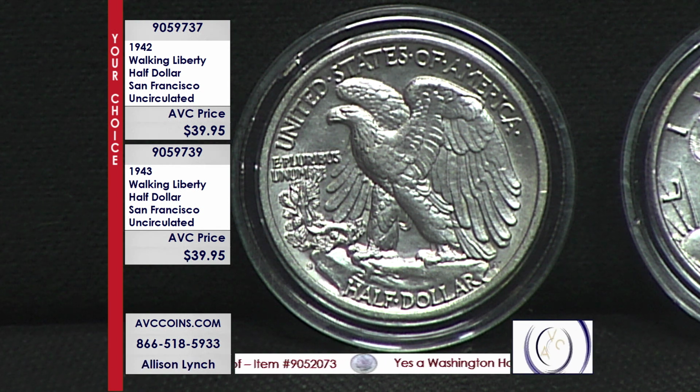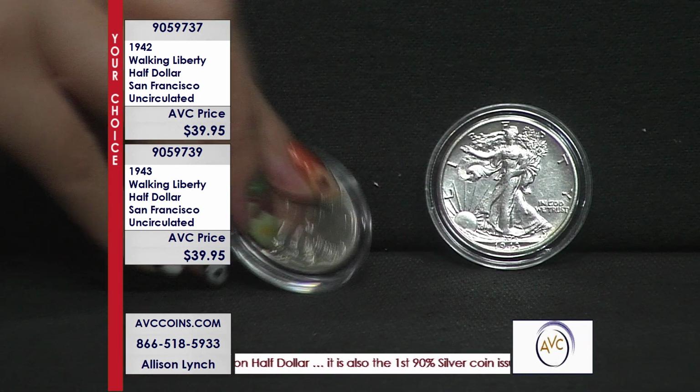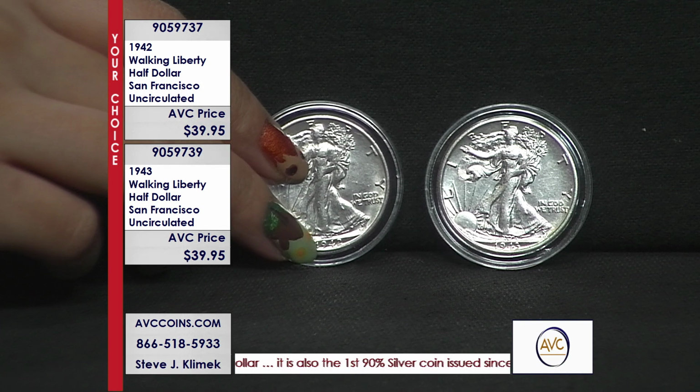Denver will be the same if you're looking for a walker. But these are all S mints tonight, and they are priced to sell. Two choices, 42S, 43S. They are the keepers from these 2 years. And tonight, the price makes it even more so.